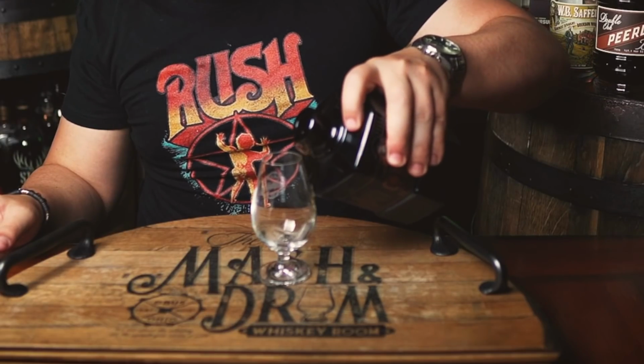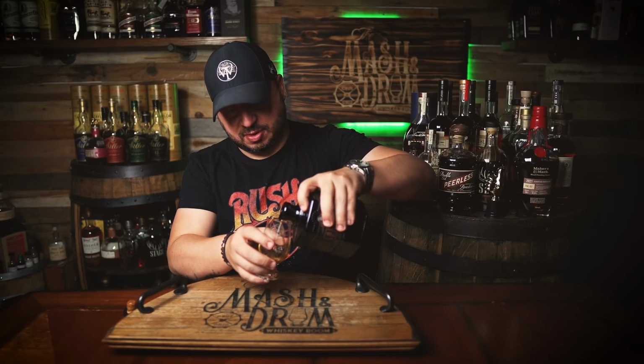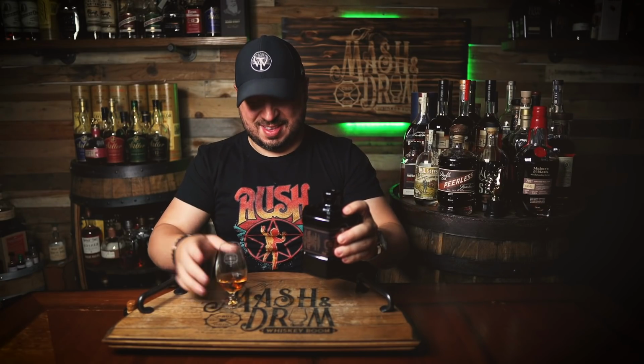Now, the biggest standout feature of the bottle is the bottle. It's got a black hexagonal shape to it. But as cool as the bottle looks, it does have a notorious reputation for being a messy pour no matter what you do, especially fresh out of the bottle. So let's see how much I spill here. Oh yeah, that's a mess. Okay, let's try that again. All right, so the rumors are true.